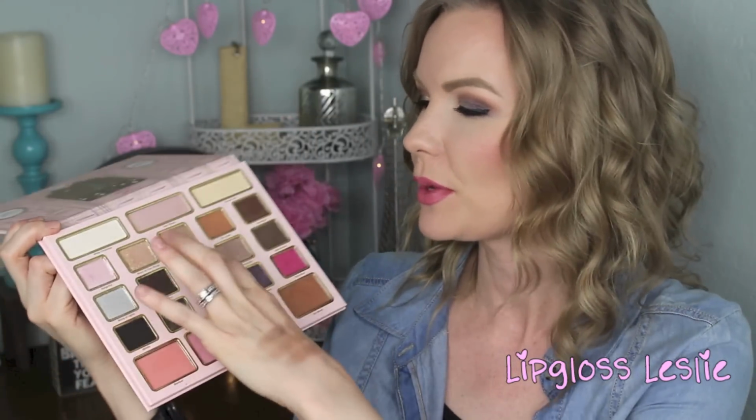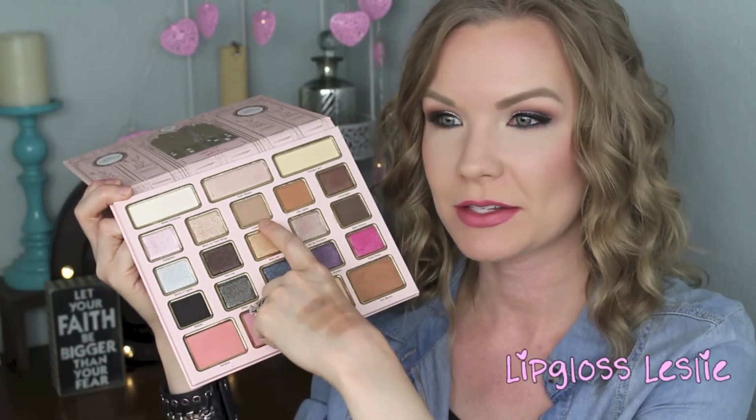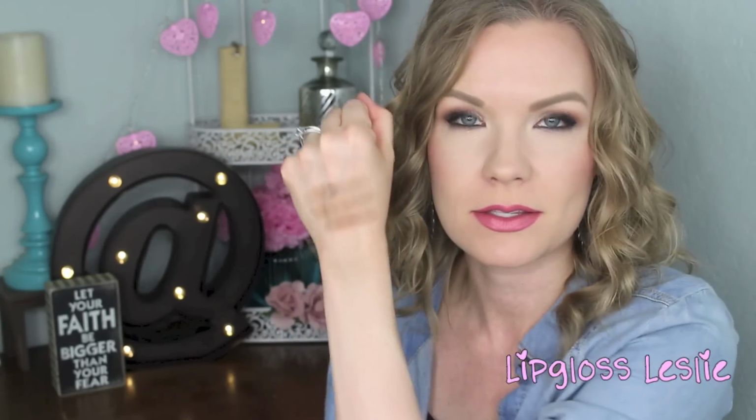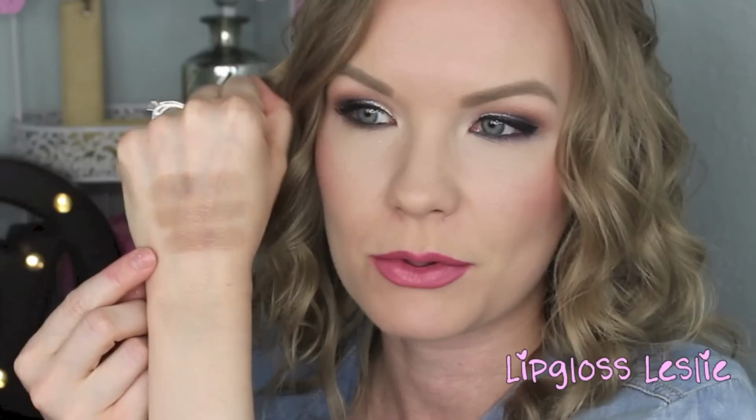And then they always seem to throw in some kind of a really nice transition shade. So Cobblestone is the one from this year, and there are a couple of similar ones from other palettes. So this one is Cobblestone.